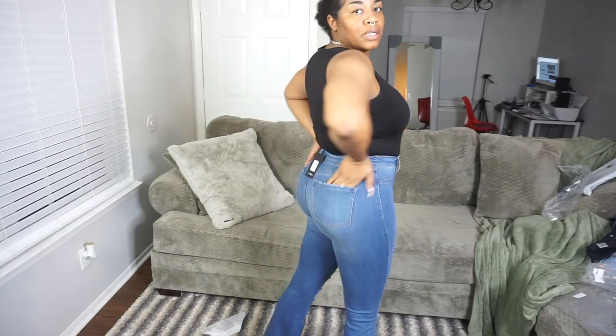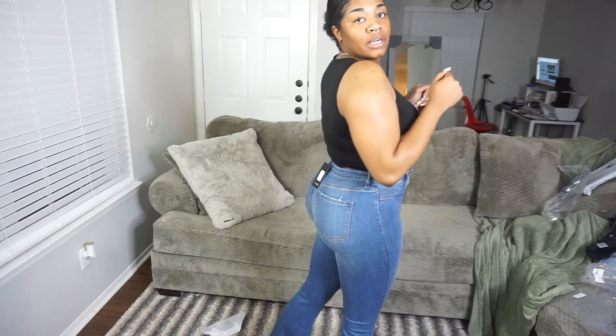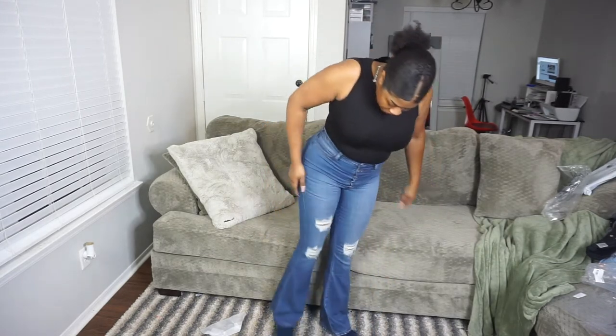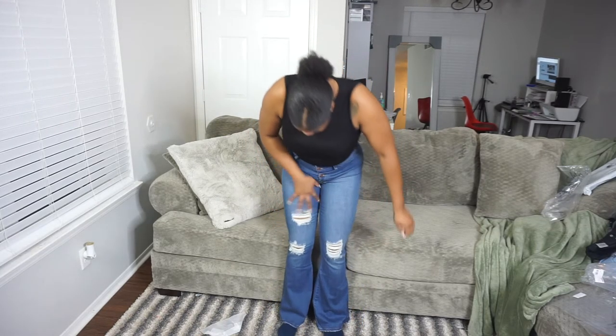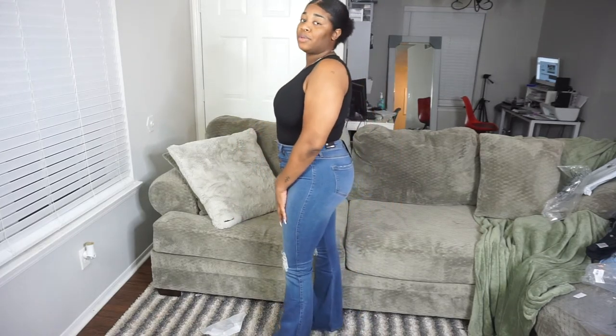These is not denim. They look like denim, but this is that stretchy material where it's just all stretched. Like you see the pockets ain't even real. The butt pockets are the only thing that's real on here. Oh my gosh, these is nice actually. Okay, Fashion Nova, I see y'all got one. Okay. All right, I like these. I actually really like them.